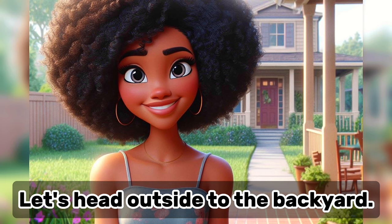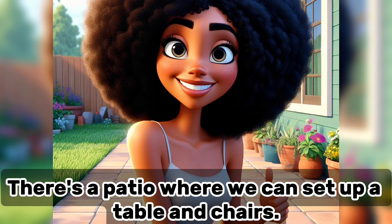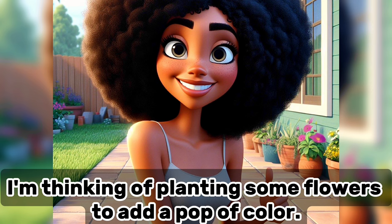Let's head outside to the backyard. It's not very big, but it's perfect for hosting BBQs with friends. There's a patio where we can set up a table and chairs. I'm thinking of planting some flowers to add a pop of color.